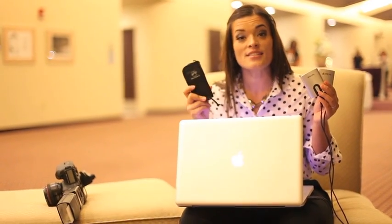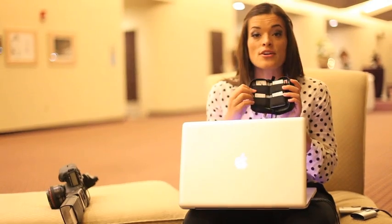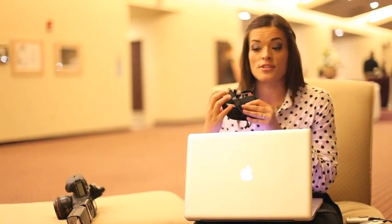I have two card readers that are plugged into my computer. I have my case with my cards in them, and my used cards are indicated by their backs facing me, and my fresh cards are indicated by the fronts facing me. So what I'll do is simply get my cards, place them into the card reader, and then we're going to view them through iView, and I'll show you what iView looks like right now.